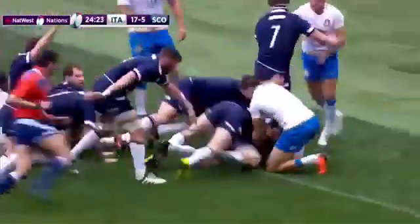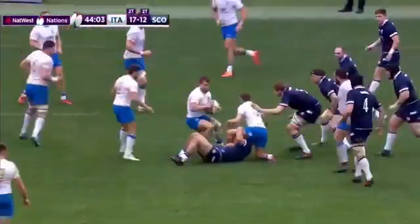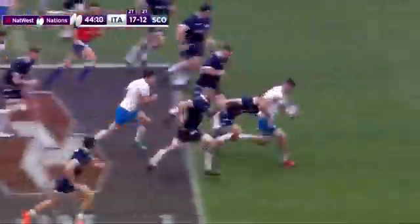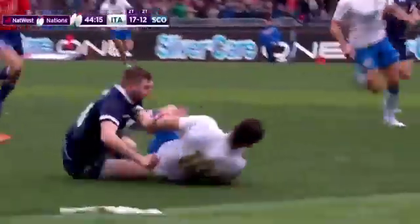The flanker, who's on his way to Edinburgh next season, scored the try that brought the Scots right back into the game. Jake Polledri, on his debut for the Azzurri, did superbly in midfield, forcing his way past Ryan Wilson and going clear before picking a perfect pass to Allen. The out half sprinted over for his second and Italy's third try of the match.